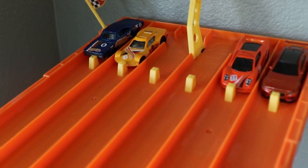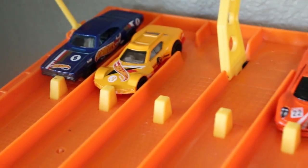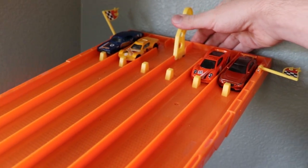Next up, we have a little bit of Team Hot Wheels versus Jaguar action. We've got the Dodge and Drifta with the Team Hot Wheels paint schemes, and we've got two beautiful Jaguars. Who is going to take it? 3, 2, 1.